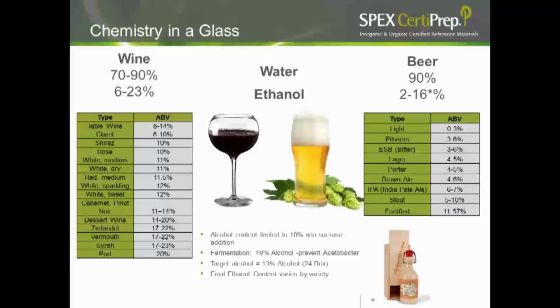For beer, it's about 90% water, and anywhere from about 2 to 16% alcohol on average. Your light beers have very little alcohol with 0 to 3%, and then as you go down the list, you can see an IPA is about 6 to 7%, with the average amount of alcohol in beers being in that 3 to 6% range. Then you have some more fortified beers. Something like a stout can get up to 10%, and then you can have the super fortified beers.